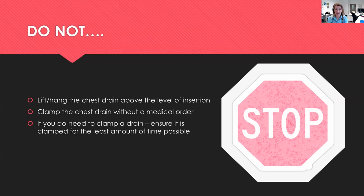You only ever clamp on a medical order. And if you do need to clamp a drain, you've clamped it because the output's too high and they want to stop the output, which would be one of the indications for clamping a drain, or you've had to lift the drain over the top of the patient, or you've had to change the drainage system, therefore you've had to put a clamp on the actual tube itself. Please ensure that clamp is taken off as soon as it can.